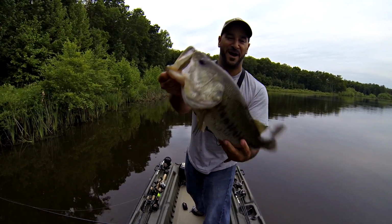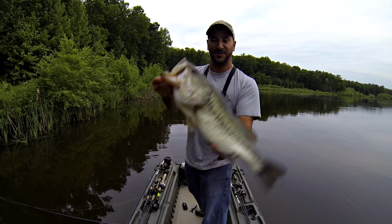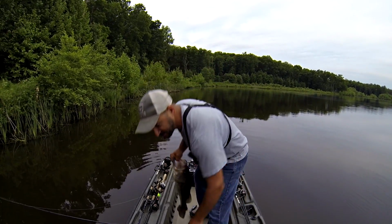All right, got the last hook out of that beast. There he goes. Finally got the hooks out. It was like a little mild surgery to get the hooks out of this beast. He's got such a hard, solid mouth. So there we go. I'm actually gonna weigh this fish since it's the first big fish of the day.